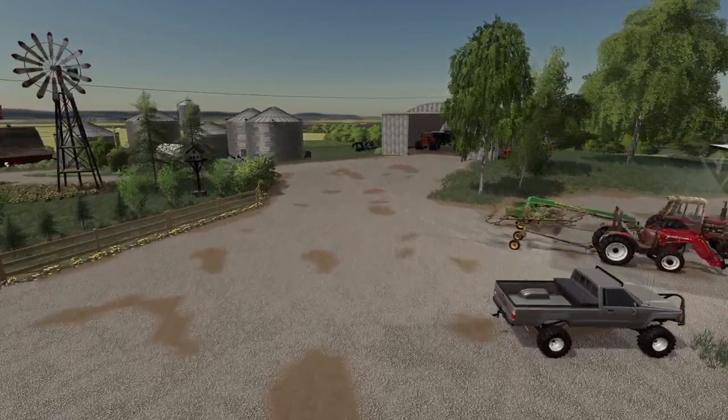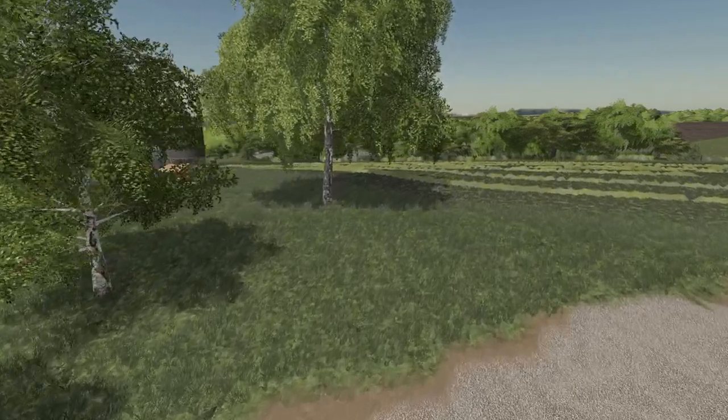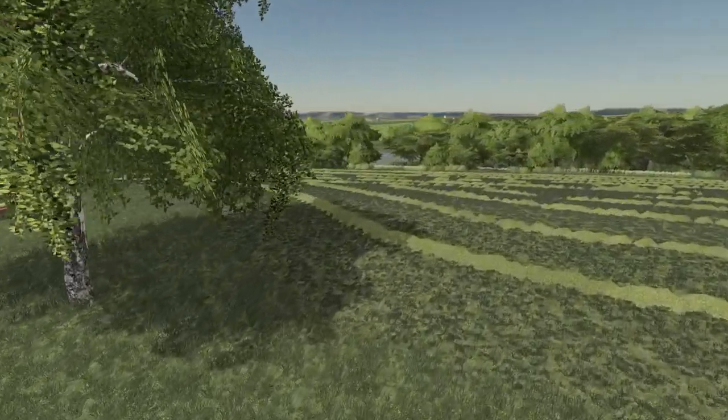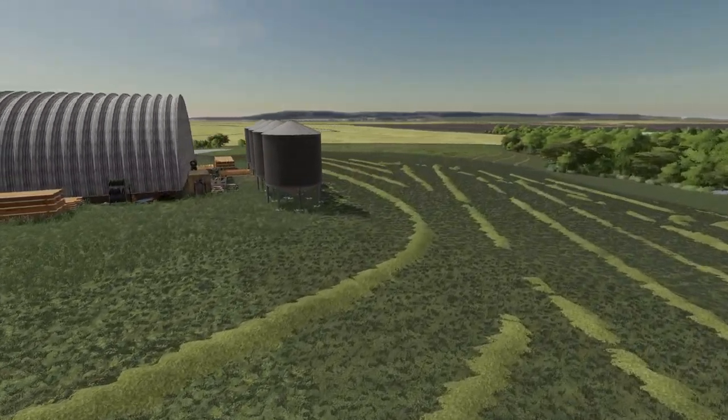It's another beautiful Missouri morning. Man, I just love the smell of fresh cut grass. Let's get to it.